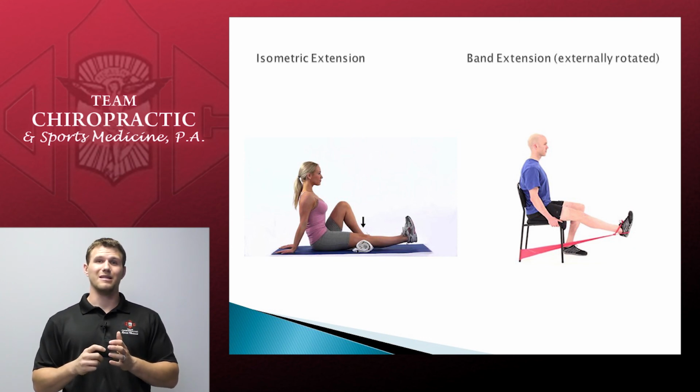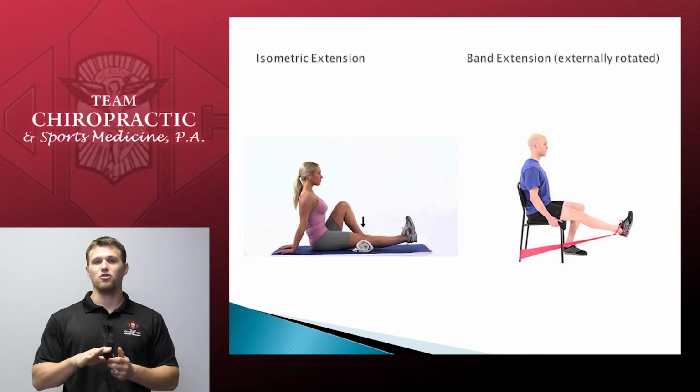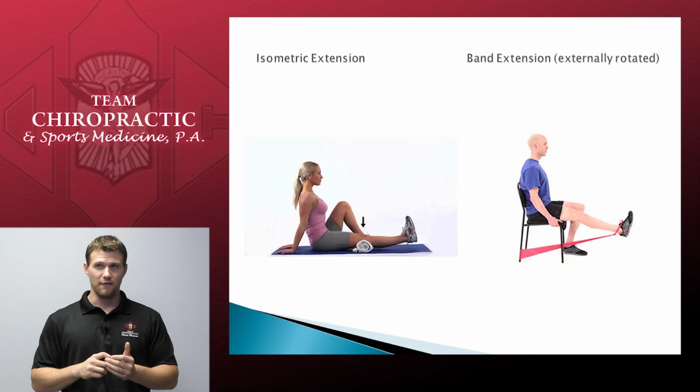From there, we can progress to the banded extension, which is on the right side of your screen. This is best done in a seated position in a chair. See in the example here, the band is tied off to the chair behind him, wrapped around the affected leg, and you're going from a bent position to a straightened position. It is very, very important that when we do this, we turn the foot outward. So in this example, this is a right leg that we're trying to extend. The right foot should be turned to the right. If it is the left foot, it should be turned to the left, always turning away from you when doing the band extension.